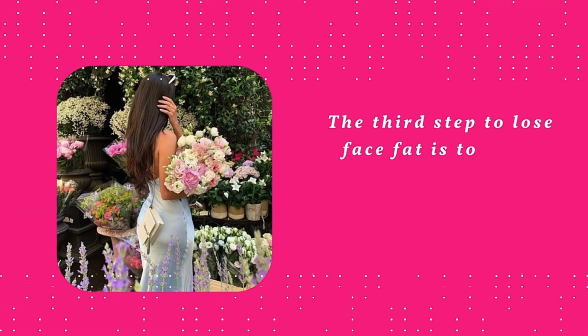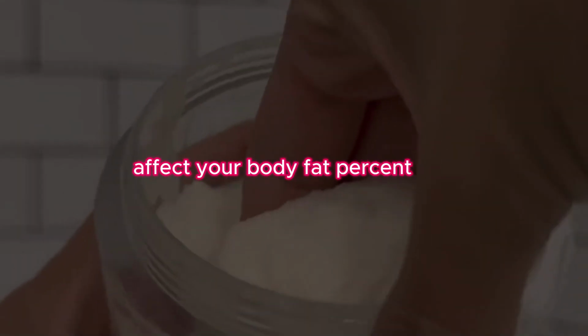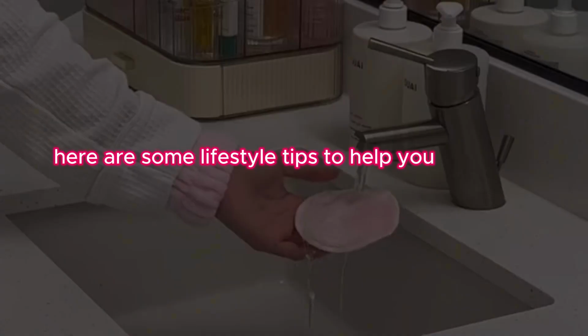The third step to lose face fat is to make some lifestyle changes that can support your diet and exercise efforts. Lifestyle factors can also affect your body fat percentage, as well as your water retention and inflammation levels. Here are some lifestyle tips to help you lose face fat.